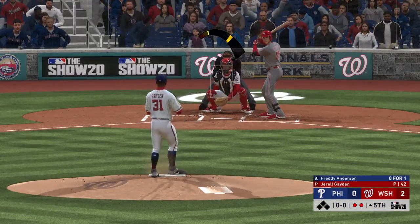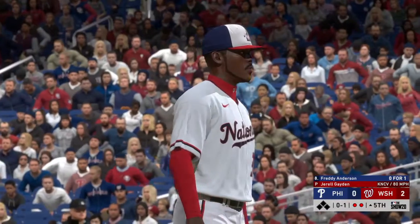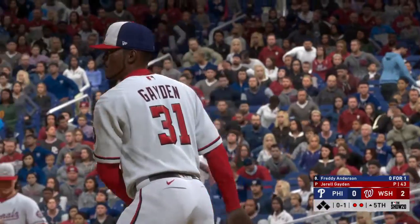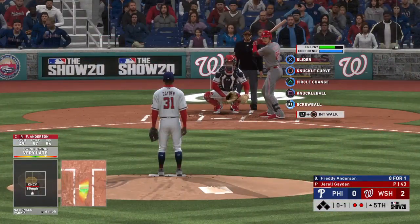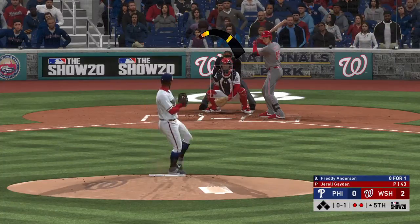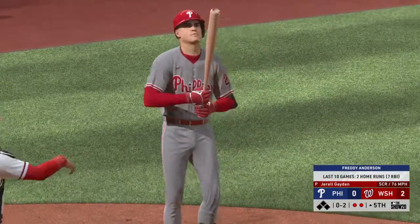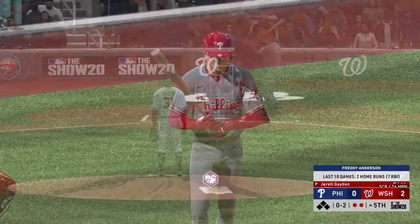Now batting, to the plate now, Freddie Anderson, as the first pitch to him is swung on and missed for strike one. Man, that's seven straight strikes to start this inning. He's got a chance at an immaculate inning. Swing and a miss here, and he's behind in the count now, 0-2.